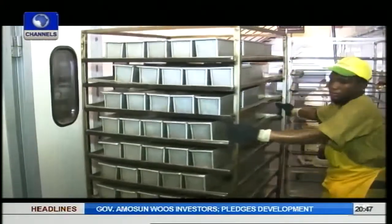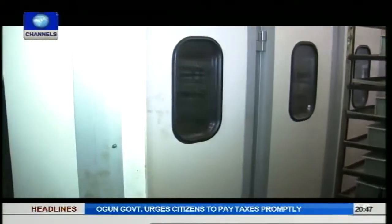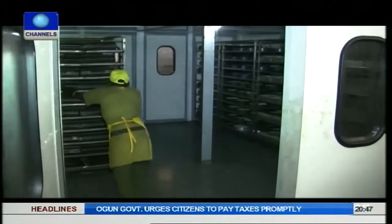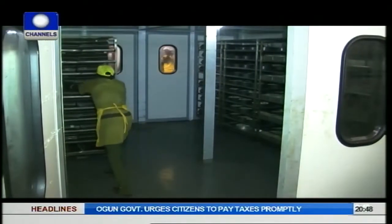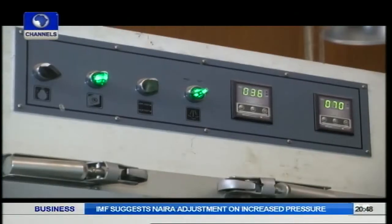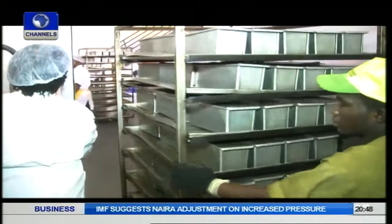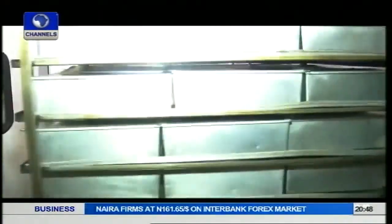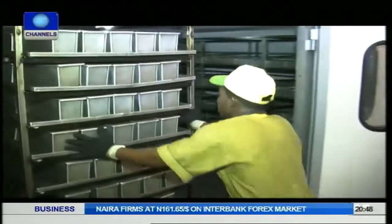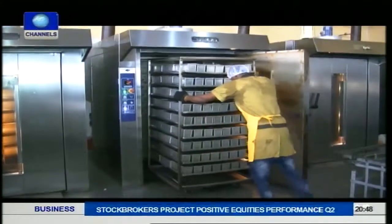This is set in the trolley and pushed into the automatic prover. In the automatic prover, the dough is allowed to prove. A lot of people have proving room, but they don't have automatic proving room. Ours is automatic because it sets temperature and humidity. In a normal proving room, you prove for 3-4 hours, but in an automatic proving room, you prove at most 2 hours.